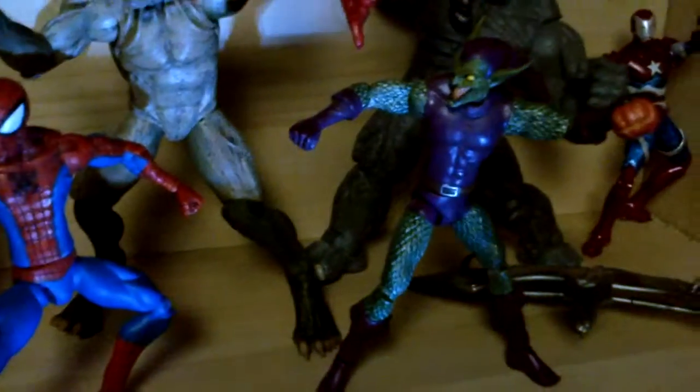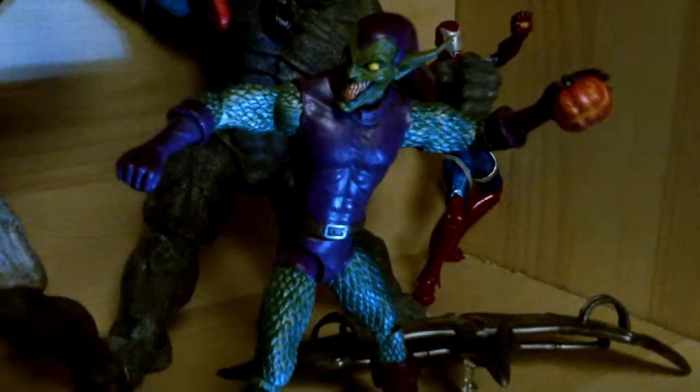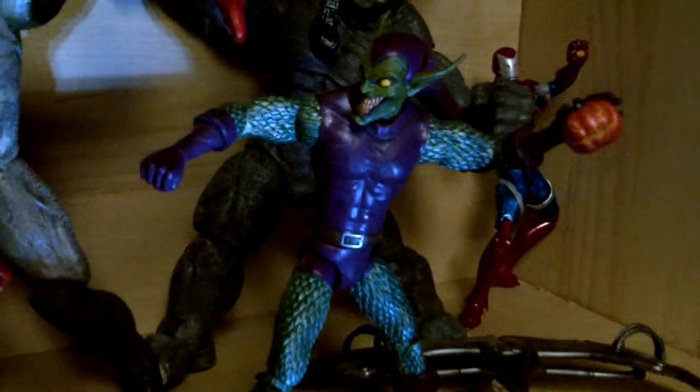Then I have the Goblin. This is a nice looking Goblin, man. It came with the glider and interchangeable hand, I believe. You could change his hand to another pumpkin. I'm not too sure.